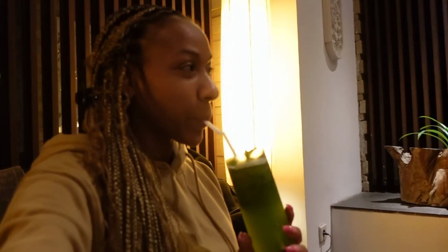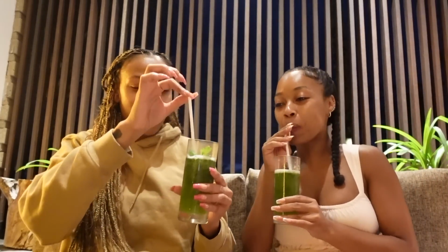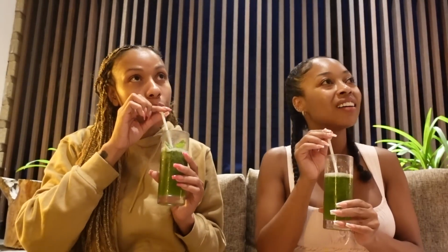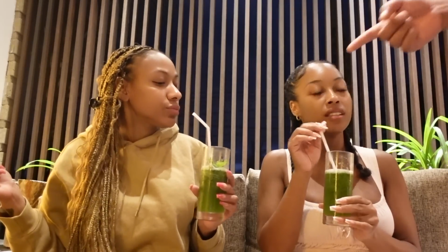Yes. Oh, yummy. Cheers. Oh my god. One of the best green juices I've had. What's in this? This is lime. Lime? Yeah, with the mint leaf. It almost tastes like a mojito. Does it have simple syrup? Did you put sugar? Little, it's natural? Little sugar. Yeah. Okay.